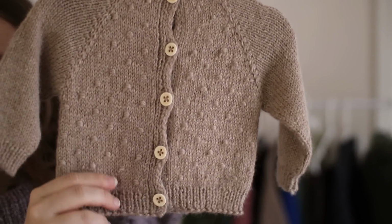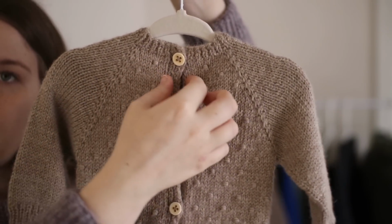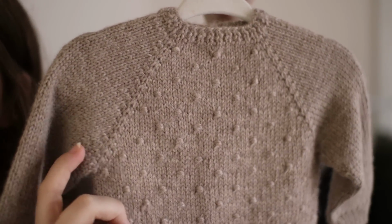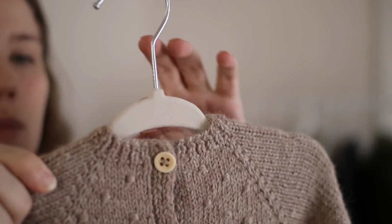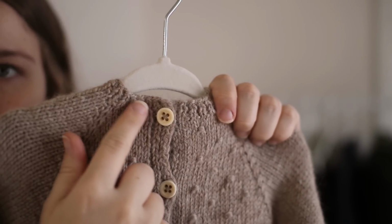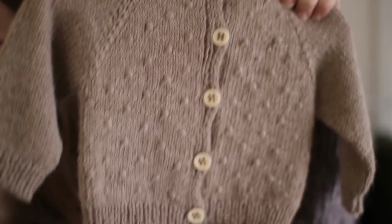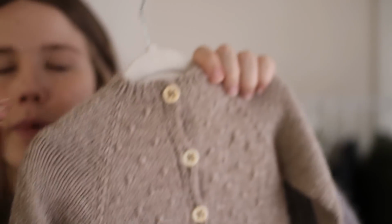And it's really cute. These are like little bone buttons, and I love the button stitch. I think it's so cute. It's really well written for a free pattern. I made some modifications. I changed all the finishes to be ribbed instead of garter stitch, and I changed the spacing on the buttonholes to work a little bit better.